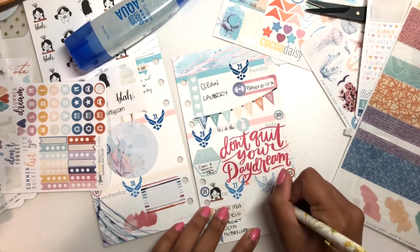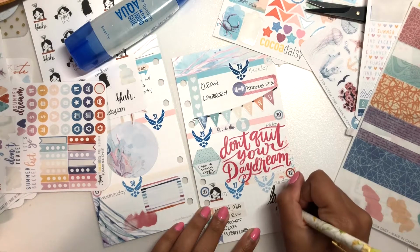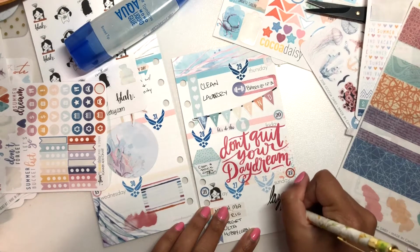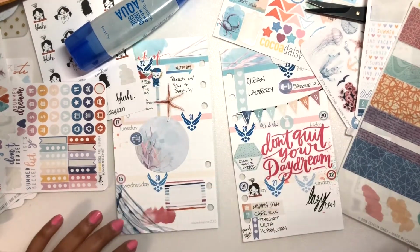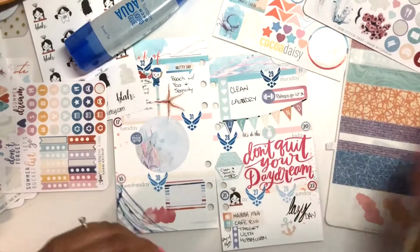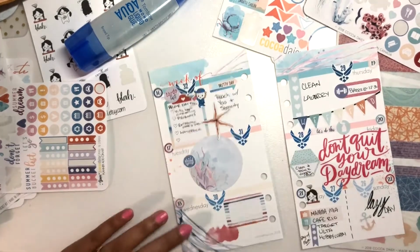Sunday, didn't really do much. It was a pretty lazy day. I was packing, but it's not really anything that I care to document. So I'm just writing lazy day. My cursive really isn't that fancy, but I do love this pen. The pen I'm using is from Cocoa Daisy's August kit. It writes so nicely. Absolutely love it. So again, I'm just adding stickers that coordinate well with my page. Like an anchor really has nothing to do with my lazy day, but it looks cute, and that's why I put it there.